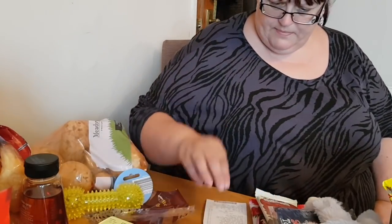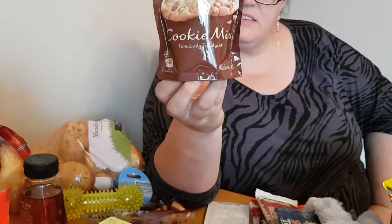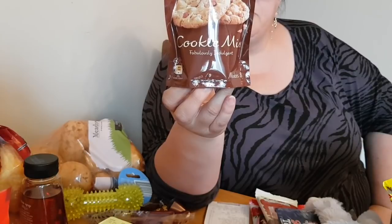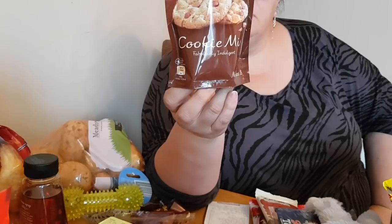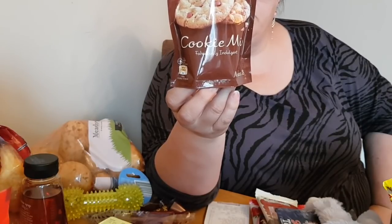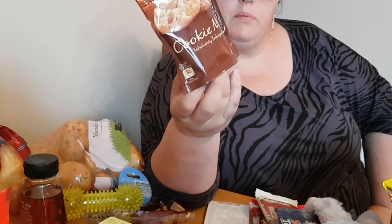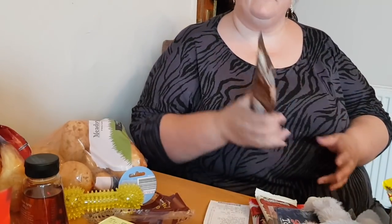What's next? Cookie mix. Galaxy Cookie Mix makes 8 cookies. Do you know, I think I'm just going to make 6, because I'd rather have 6 really big cookies than 8 not very big ones. But apparently you just add butter and water. It says on the back here, 25 grams of butter and 15 mils of water. Preheat oven, empty contents into bowl, melt butter, add to mix, add water, roll out dough, blah, blah, blah. Usual, you know. So I thought we'd make some Galaxy cookies. They look nice. And they were £1.19 for the mix.